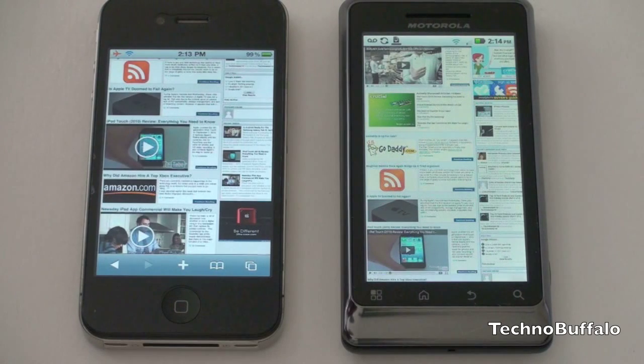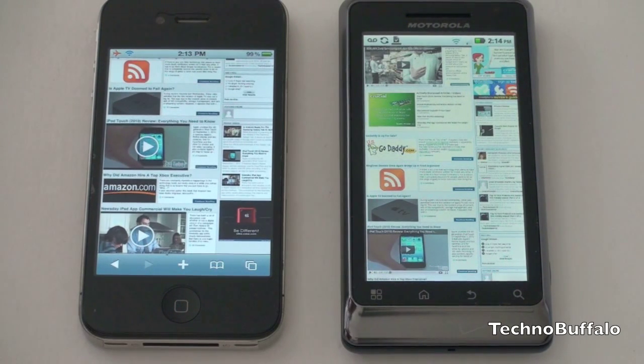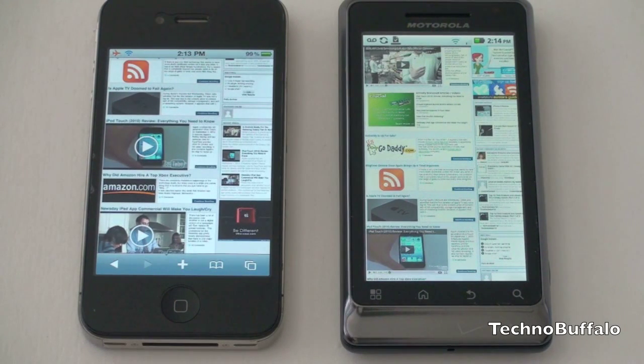But it does work, and it does work actually pretty well. You can double tap to resize and those sort of things that we're used to with browsing. However, the addition of Flash is really what gives the browser on the Droid 2, this is Flash 10.1, a little bit of an edge.